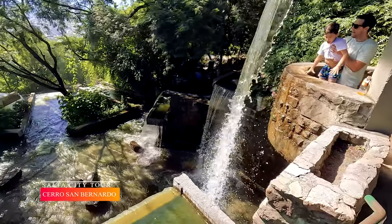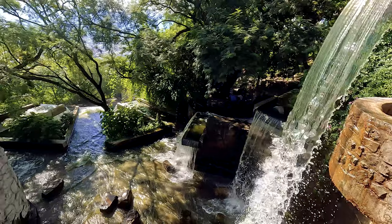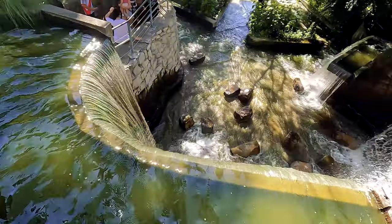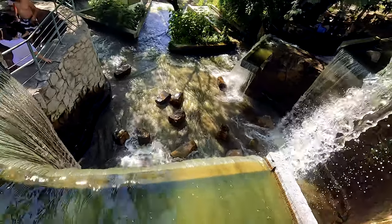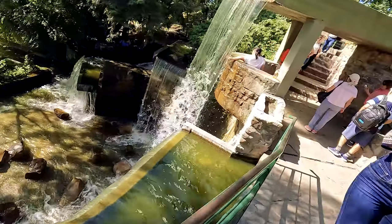We're in Salta, Argentina. Salta is in the northwestern part of Argentina and is located in the foothills of the Andes Mountains. The city has a population of 600,000 and has a rich history. We will see some of the city right now.